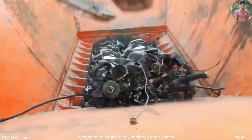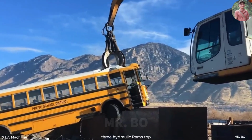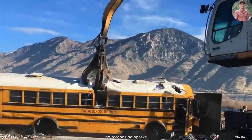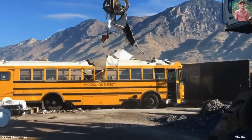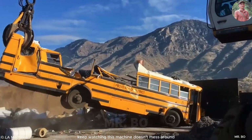Ever seen an engine block implode from all sides at once? The Rompy Me brings the pressure, literally. 3 hydraulic rams, top, left, and right, crush the core with over 100,000 pounds of force. No torches, no sparks, just raw compression inside a sealed steel chamber. It's fast, brutal, and surprisingly safe. Want to see steel fold like cardboard? Keep watching. This machine doesn't mess around.